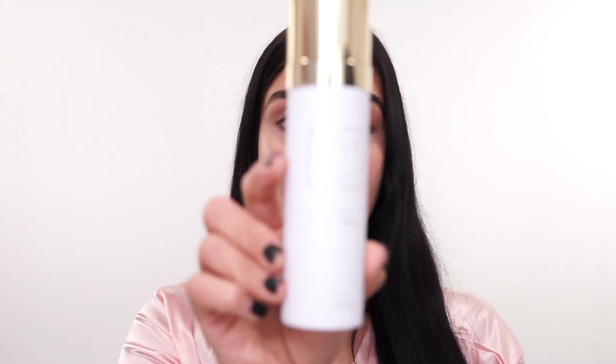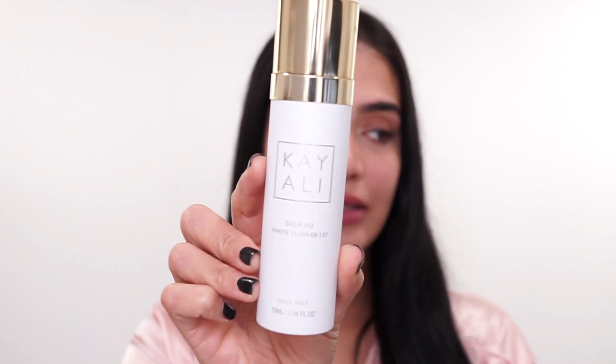I like to spray it on when I'm not wearing makeup. I like to spray it on before I wear my makeup to kind of get my skin nice and supple and soft and prep it for makeup. And then of course I like to set my face with it on days that I need extra setting. So check this out, and it smells divine. So that's another bonus. Speaking of Huda Beauty, this is Kayali Hair Mist.